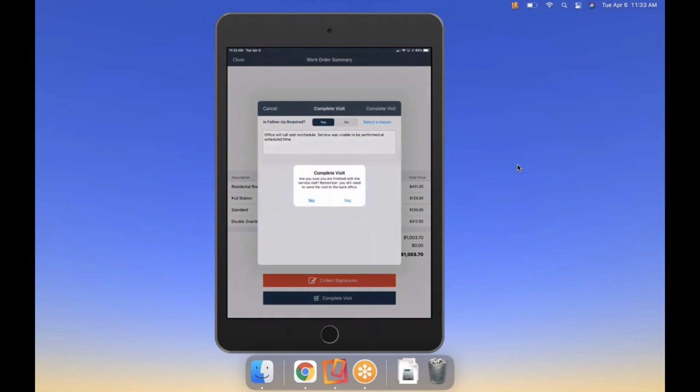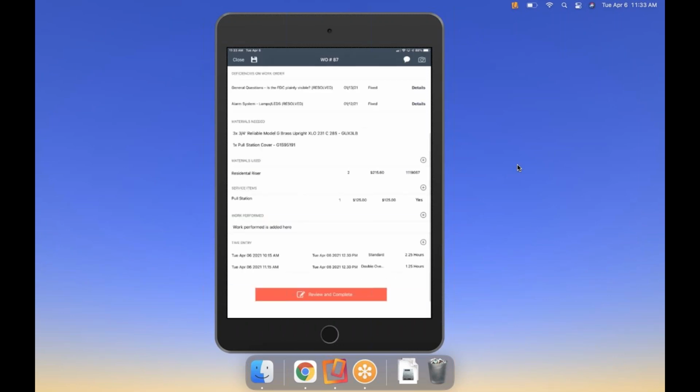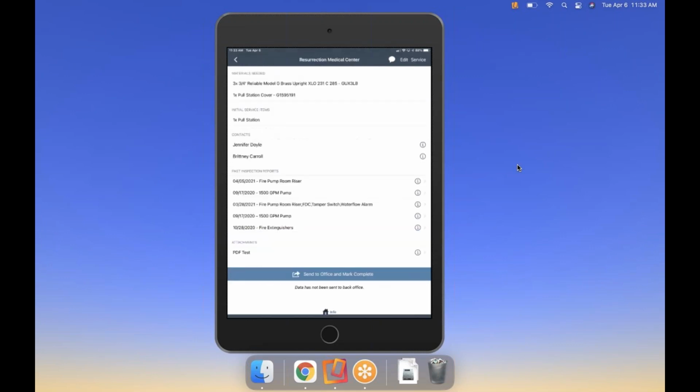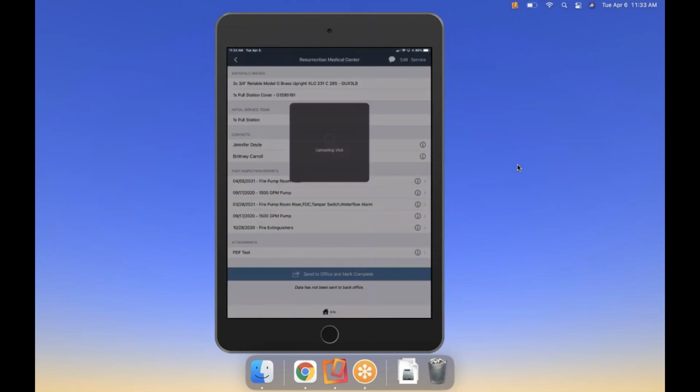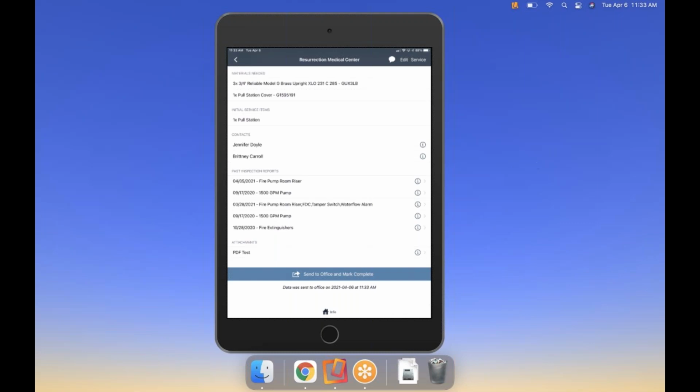I'm going to go ahead and complete the visit. It's going to ask you, are you sure you want to complete the visit? And then you'll click yes. We still need to send it back to the office, so we're going to click the close button in the upper left-hand corner, close again, and then we're going to click the big blue button that says send to office and mark complete. Now, of course, it's going to go back there. I'm in a test environment here, so I got that, but we'll just go send to office and mark complete.